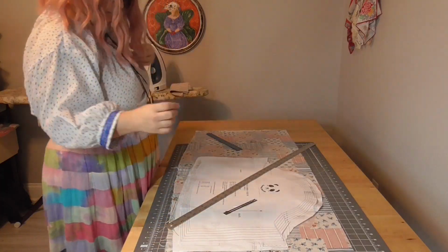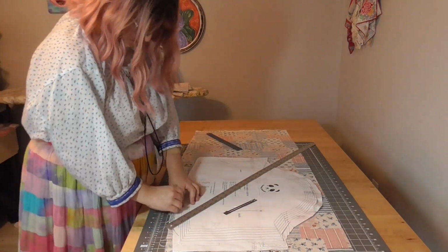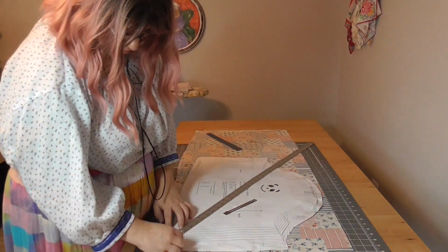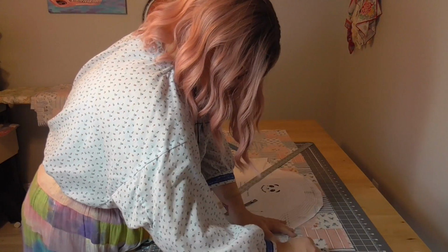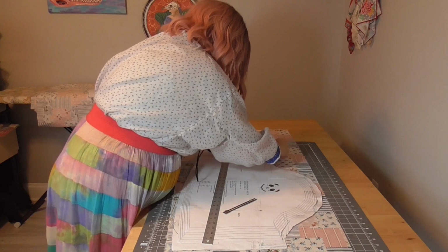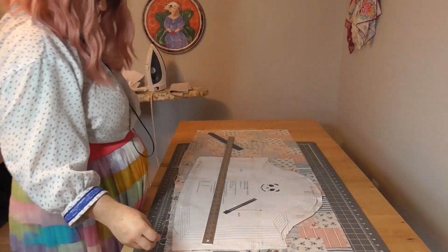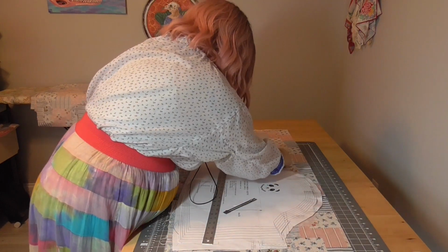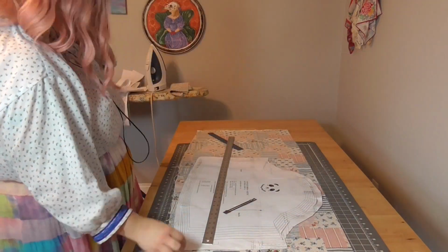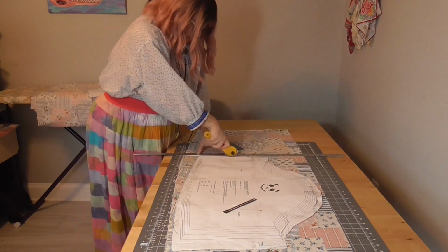This may be a hot take, but I don't really like PDF patterns. I like them in theory as they're cheaper, no shipping costs or shipping times, and I assume it's easier for the drafter as they can make endless copies and don't need a hassle with mailing. However, I don't like them in practice. Mostly I don't like using tons of printer paper, especially for larger pieces like a skirt, which is mostly blank filler pages in sheets with a single tiny line through it.